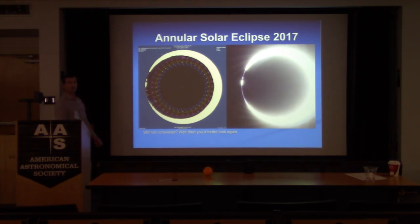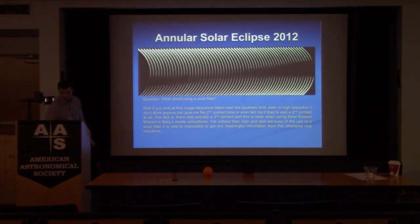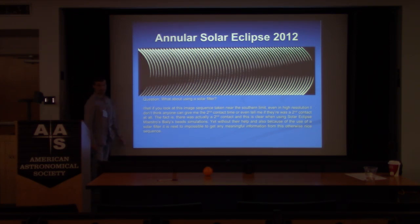Now I'm going to give an example in 2012 of an annular taken with a solar filter. A picture taken every second. As you can see, it's not possible without the simulation to time anything. I have a much better resolution for this image, for example. I cannot tell. At best, I can say maybe at half a second, what is the contact time? But I'm not even sure that there is a contact time. If I use the simulation, then yes, I can exactly time it. Otherwise, it's impossible.